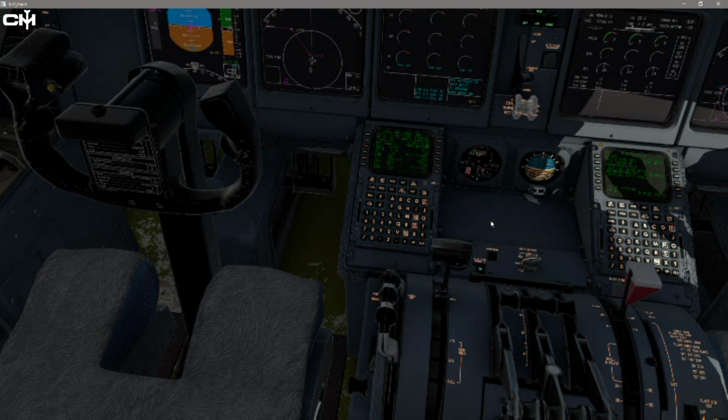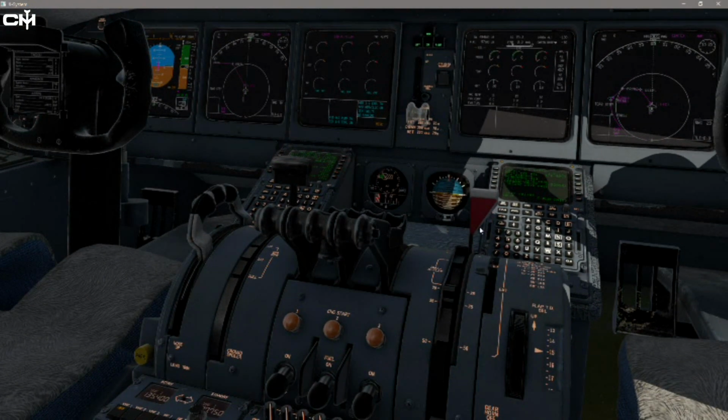So I'm just going to wait for her to finish hooking up. When she does, we will start the pushback, and we will go ahead and start up these engines. Tow connected and bypass pin inserted. Release parking brake. Alright, there we go. Parking brake off. Starting pushback, and you may start engines.